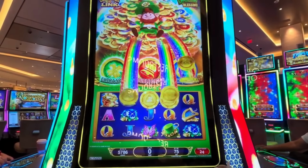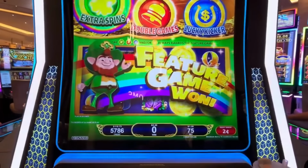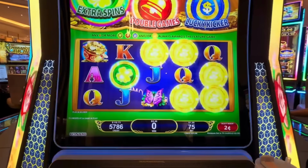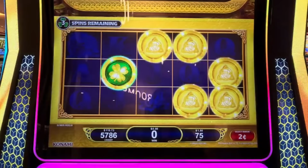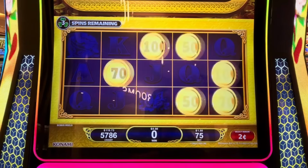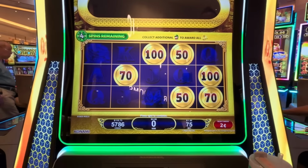Extra spins could be good. All right, he could throw down a special. He did. He threw down extra spins. Thank you, leprechaun. All right, I'm about to get some extra spins for my little leprechaun friend, and let's see what we win. All right, let's get you guys right here.